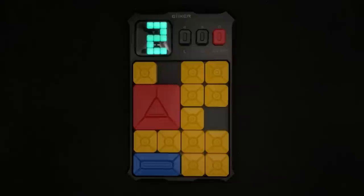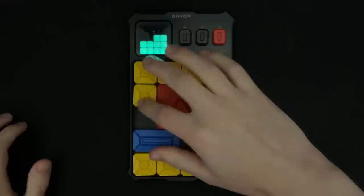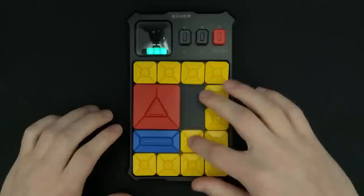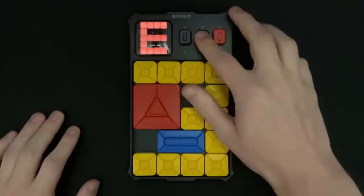So let's move this across. Get this up. Yes. So it is counting down, isn't it? I don't know if I'm doing this right. Oh, no. This is definitely not right, is it? Oh, my goodness. I failed again. This is tricky. Right, let's give it a go.